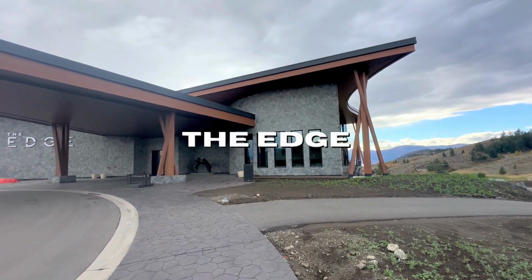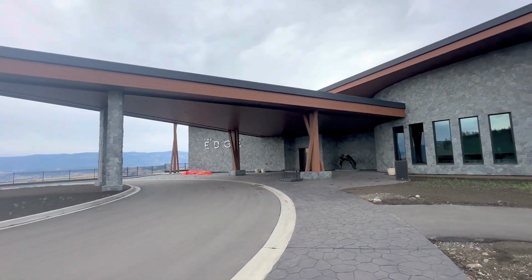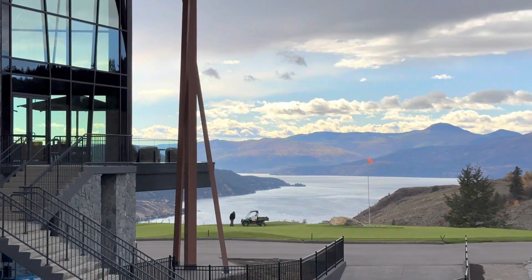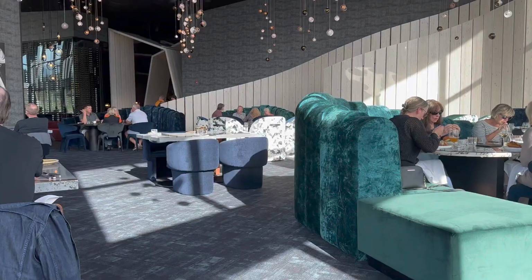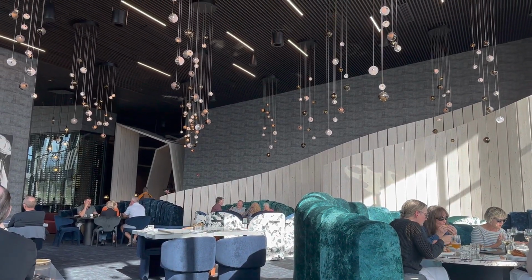And the newest, most beautiful restaurant, and my newest favorite actually, is the Edge restaurant at the Rise Golf Course. The food is excellent. The views literally cannot be beat. It's like you're on top of the world, literally. And the prices are not on top of the world. They are reasonable and I feel worth the price.